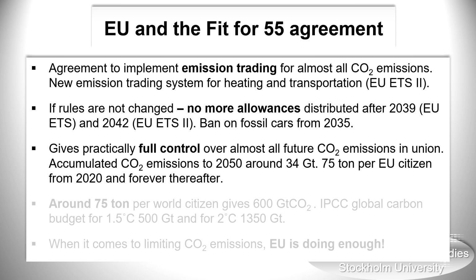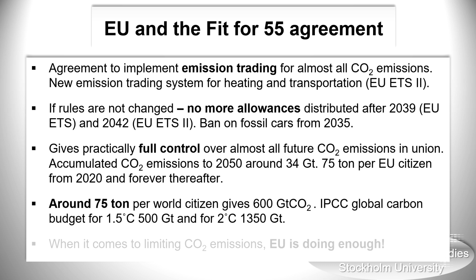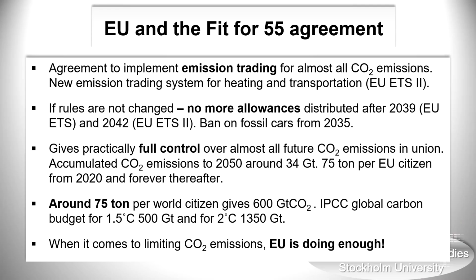And then you can notice that if everyone does the same, 75 tons per citizen, and I'm actually including emissions that have already taken place, the calculation starts at 2020. 75 tons per capita in the world, multiplied by 8 billion people, that's 600 gigatons, and that's not far above the carbon budget for 1.5 degrees that the IPCC has stated, and much below the one for 2 degrees. So when it comes to limiting CO2 emissions, the EU is doing enough.